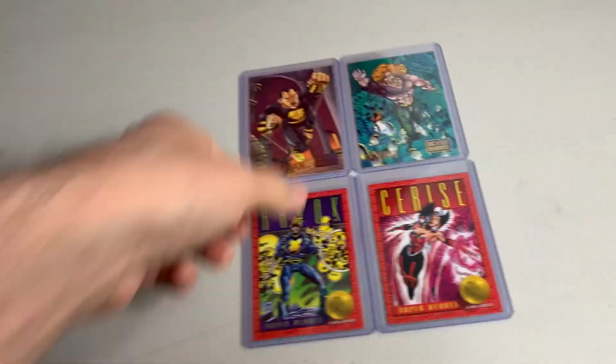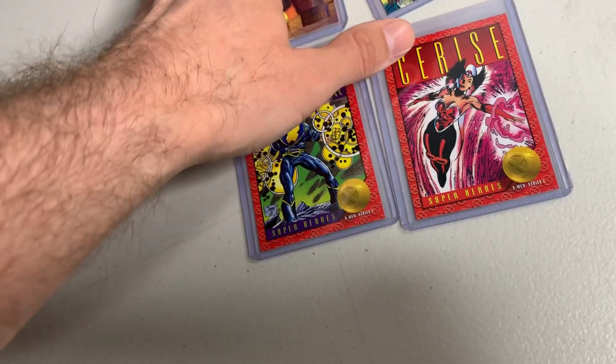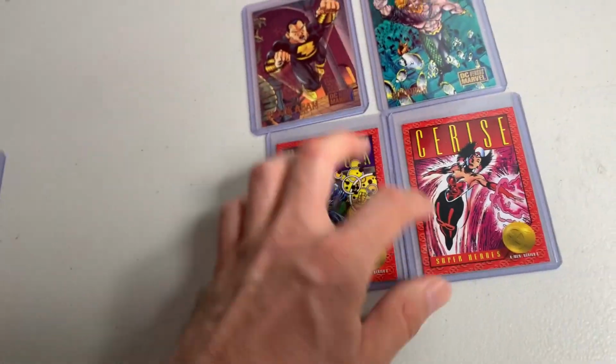But in the long run, sell 100 cards for $3, you're talking $180 there. That's not chump change. But yeah, I just wanted to throw that out there.